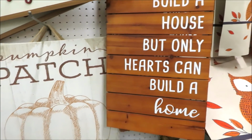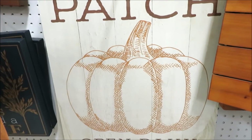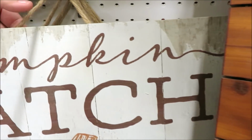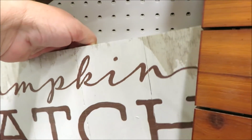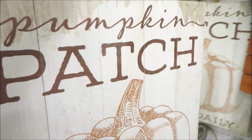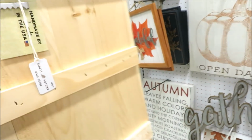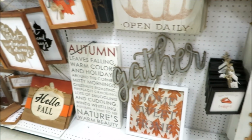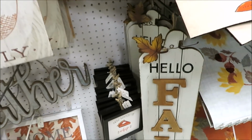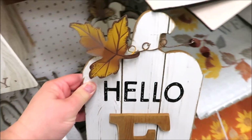And here we go with the signs. So there are so many signs on this wall. I tried to condense it as much as possible. I really liked this one. I said, ooh, when I saw it. Pumpkin patch with the nice pumpkin on the cream background, planked wood, $49.99. As you can see, there's a lot of neutrals here and a bit of orange.